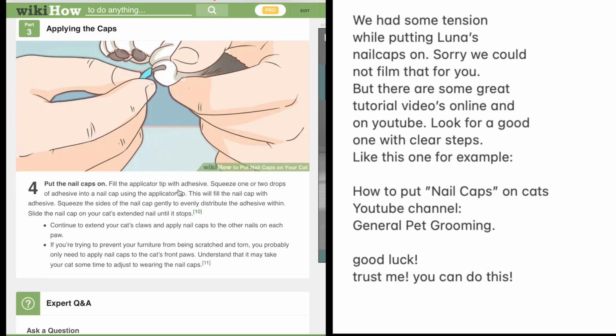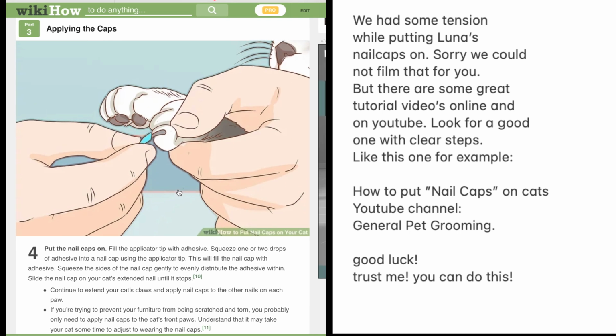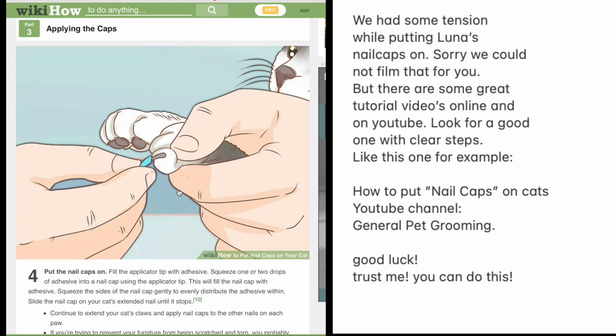If not, if you have a cat that really struggles too much, then just try to be a little bit more firm in the way you grab your cat. But you can do it. If I can do it, you can do it. Perfect solution. Anything to add to this?